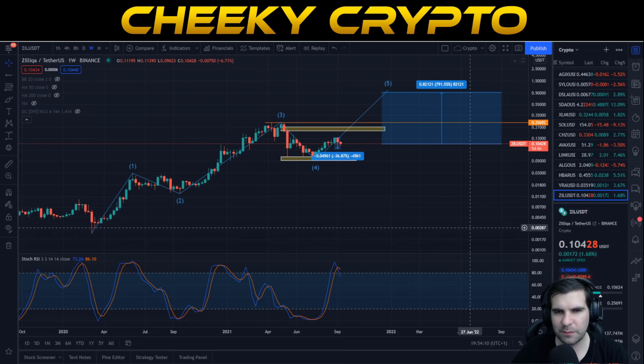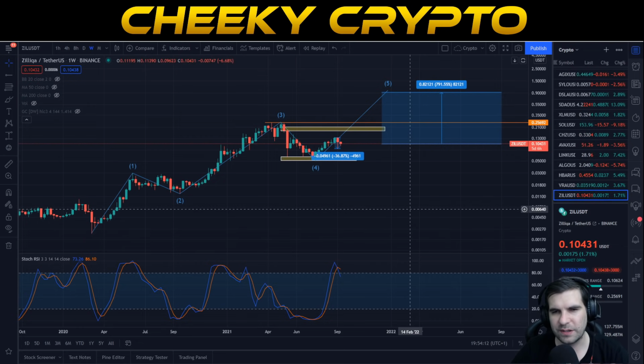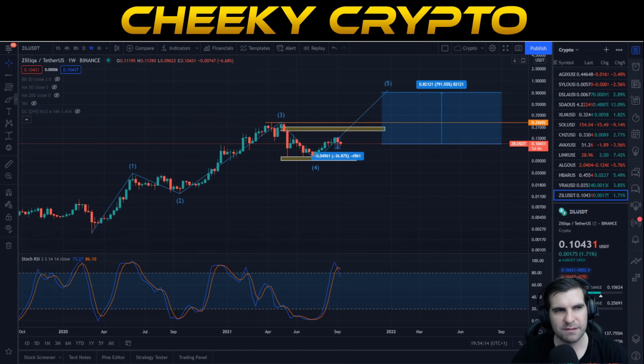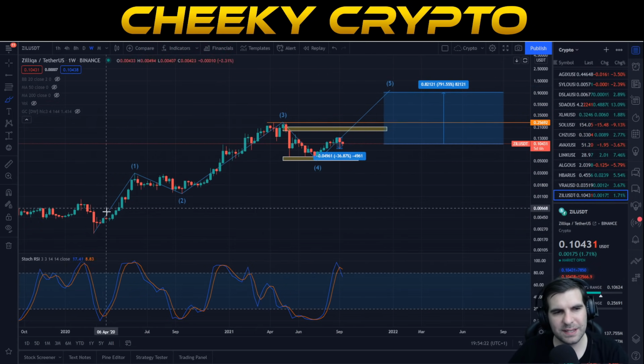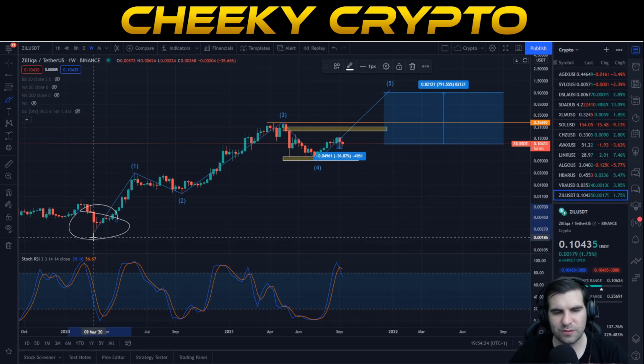Right, with that said, done and out of the way, let's get into this technical analysis on Zilliqa. This will be a brief one, guys. There isn't too much to talk about, but there's a couple of things I do think are important that we understand. One is with this weekly chart, there are 5 impulse waves to the upside. Okay, and we can see that things really could kickstart back in March of 2020.